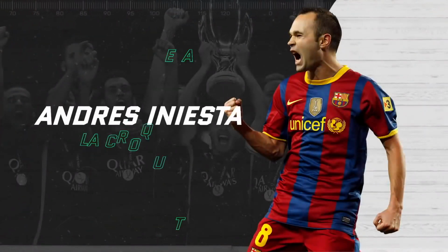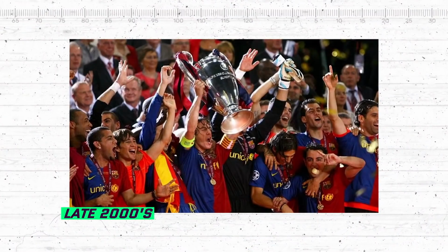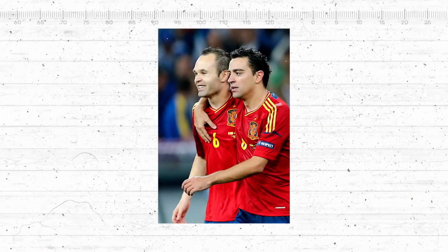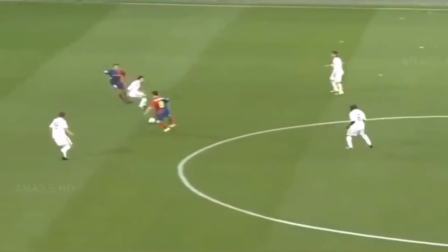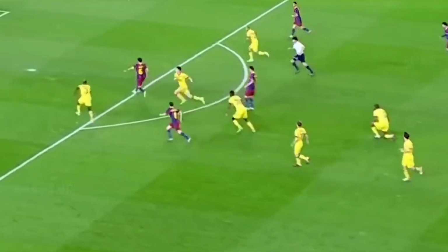Andres Iniesta, La Croqueta. Barcelona and Spain's extraordinary success in the late 2000s and early 2010s was underpinned by two midfielders, Xavi Hernandez and Andres Iniesta. Neither player was fast, strong or powerful. If you walked past them in the street, you might not think they were top-class sports stars. But Xavi and Iniesta's technical quality and footballing intelligence made them one of the best midfield duos of all time.